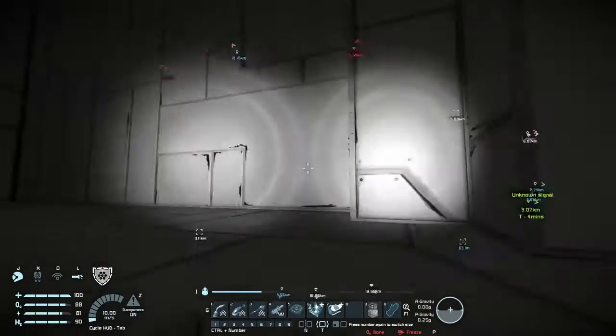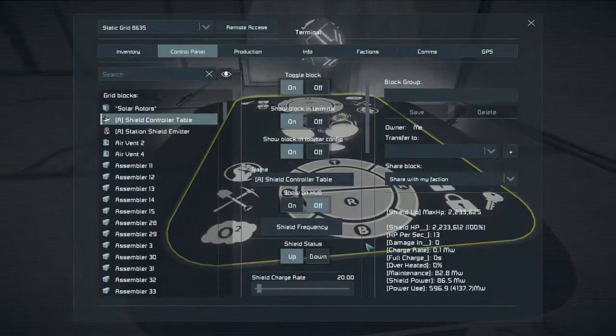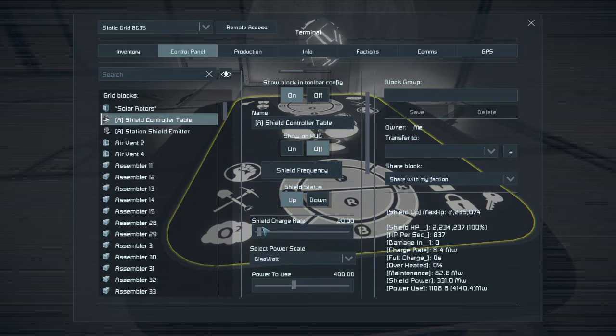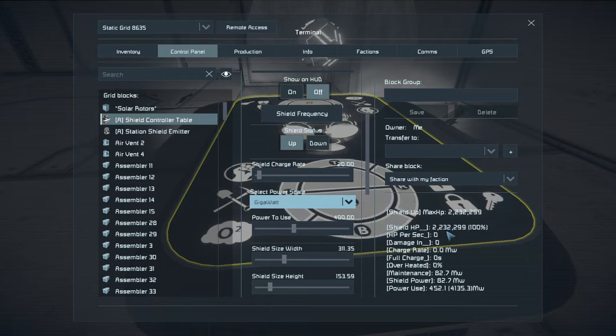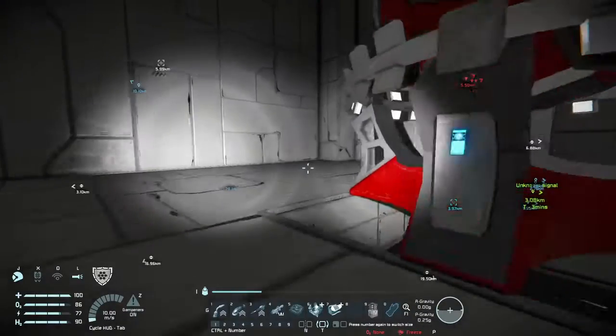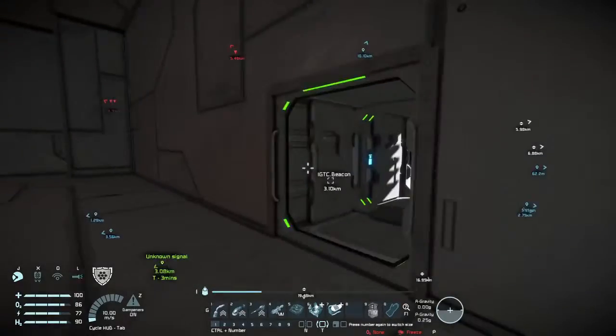Because let me show you what I had to do to actually get the base to run it. So first, shield recharge rate down to 20. I actually limited the amount of power it can use, which is fun. So, sure, we have a lot of shield during the day, over 2 million. At night, it's a different story. It's a little bit more dangerous.